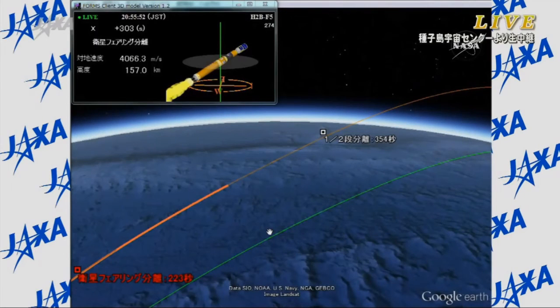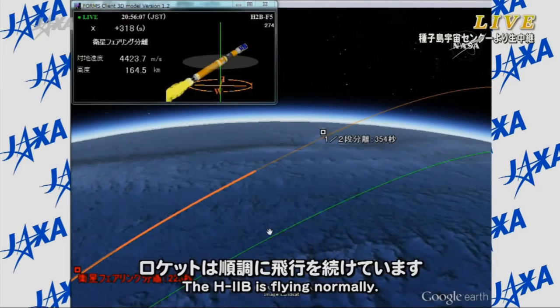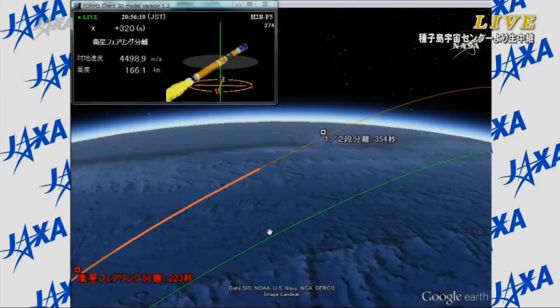It's 5 minutes after liftoff. So passing that 5-minute mark, just about 40 seconds longer in the performance of the first stage. The flight goes very smoothly. Current altitude is about 160 kilometers. Velocity is approximately 4.2 kilometers per second. 160 kilometers roughly in altitude. That translates to about 99 miles.